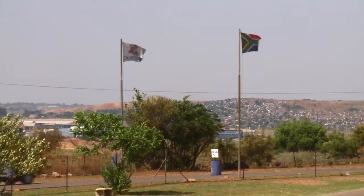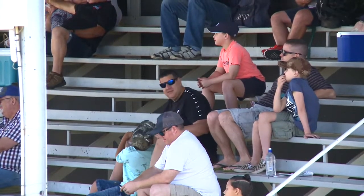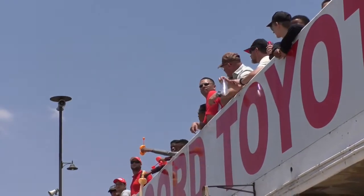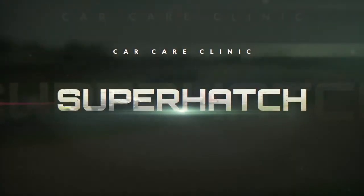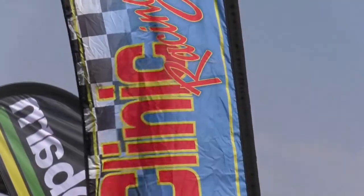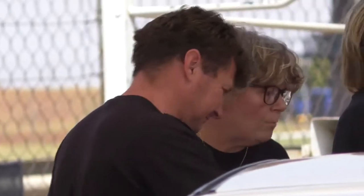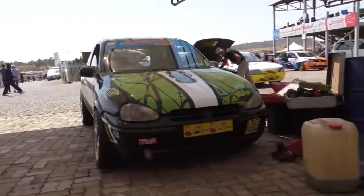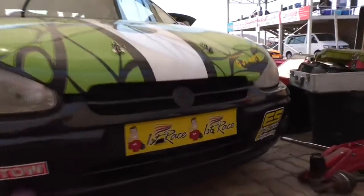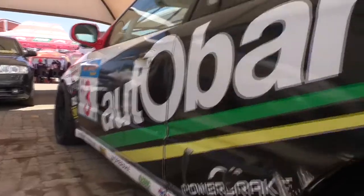At Zwartkops, it's the grand finale, and a big crowd has come out here to be entertained. They are certainly going to get great entertainment now, as all of these categories make their way out onto the circuit, starting with the Car Care Clinic Superhatch. The championship is still up for grabs, and it's very close at the front end, but a big battle is expected, and more importantly, it's between two competitors in separate classes. They've all got to do well in trying to get to the front end of those categories here in the Car Care Clinic Superhatch.